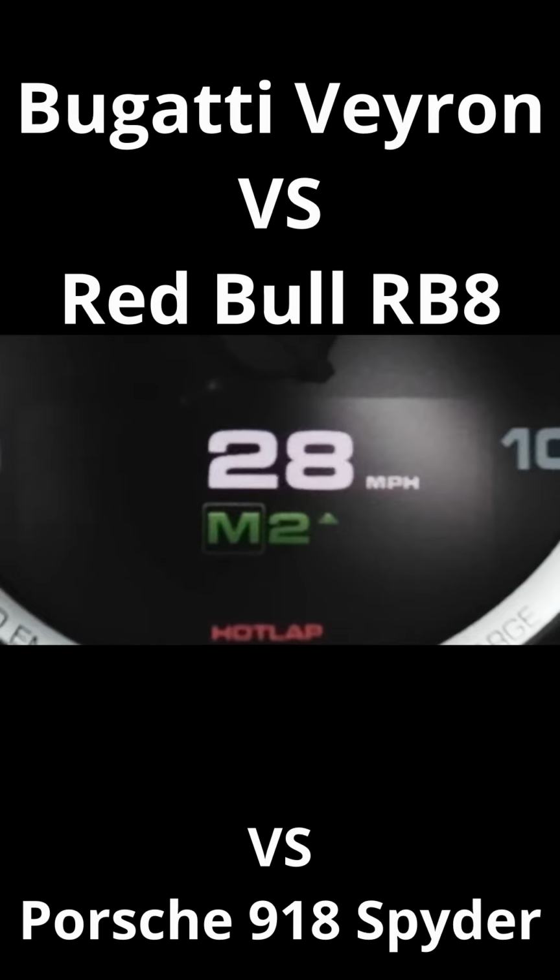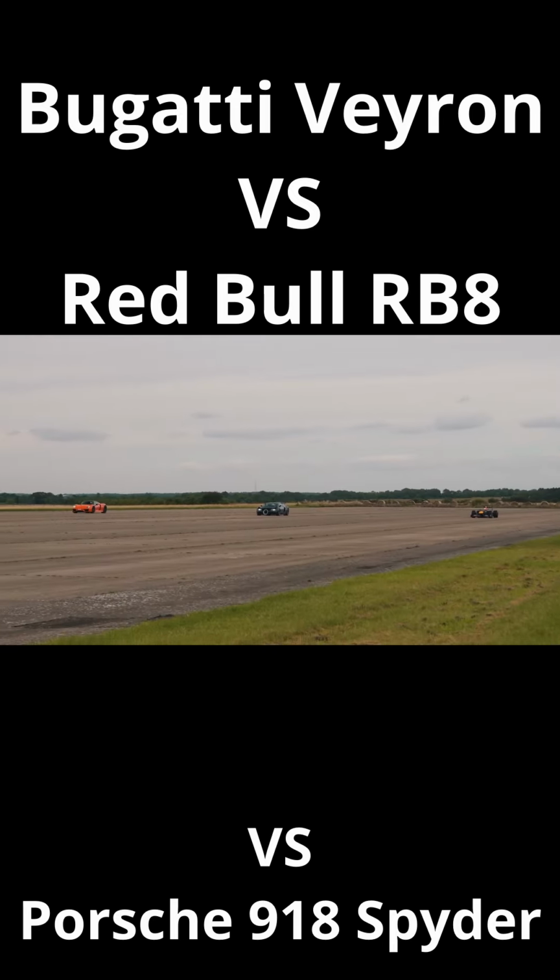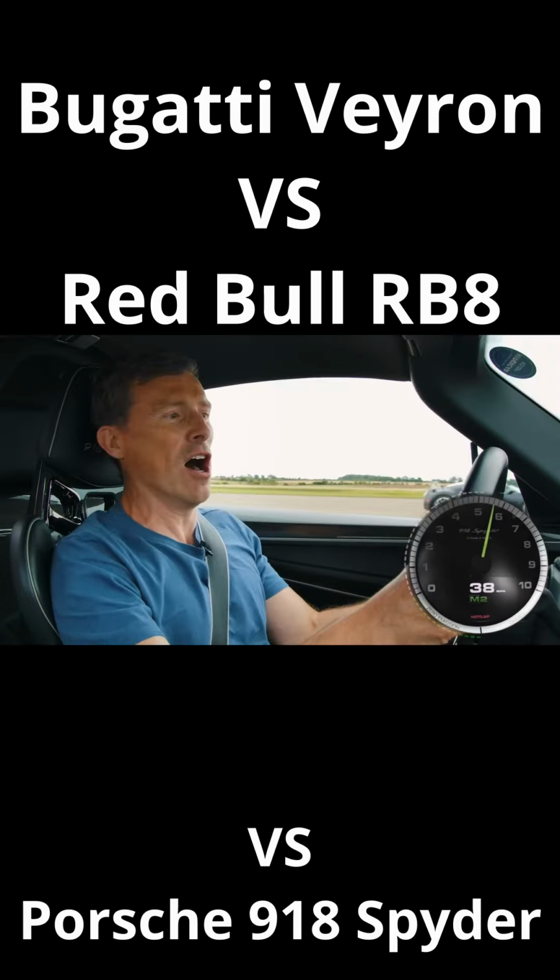Okay, now we have a rolling race from 30 miles an hour in second gear. So here we go. 3, 2, 1, go. First of the half mile wins.